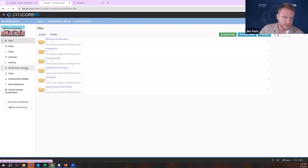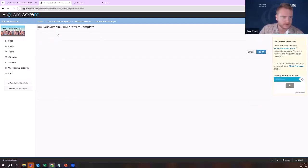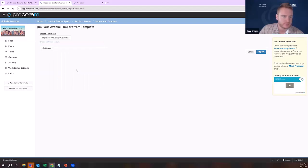So what I can do is go to work center settings, and over here I can see import from template. So I want to import something from a template. I want to bring in my housing trust fund template, and make sure all the files and folders will get imported.